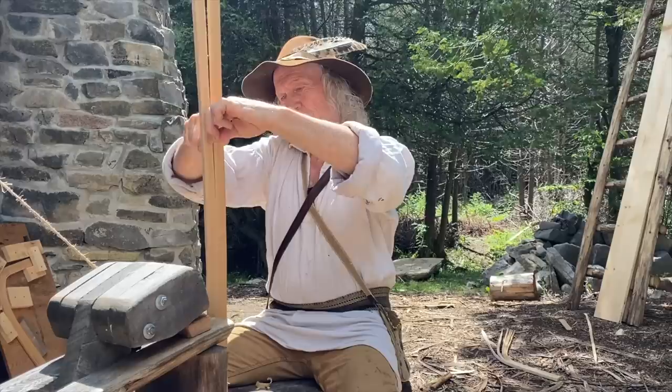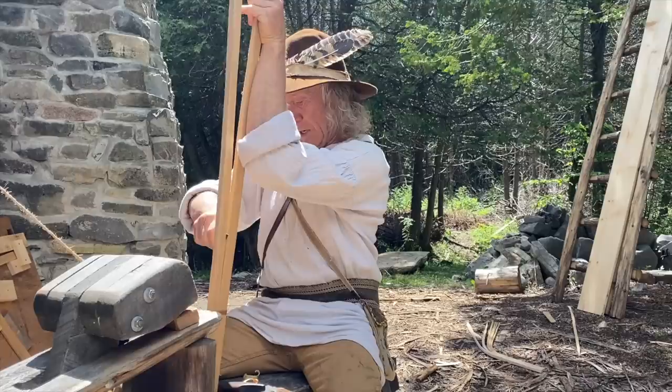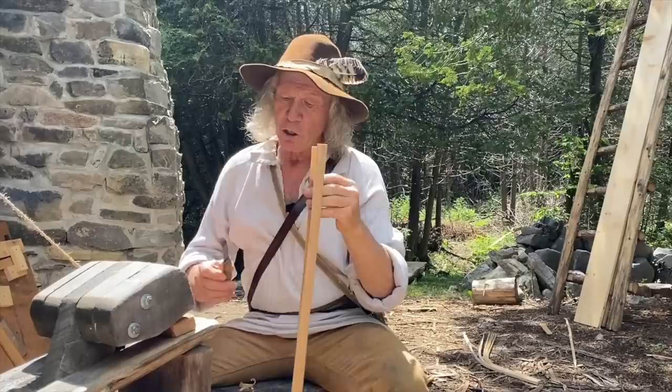If it starts to run off, you can put pressure on the thicker part and a little bend, and ideally bring it back to center. There we go. Now I'm going to use a thinner blade for the next split. So again, I've got 2 halves, so now I'm going to split them in half.